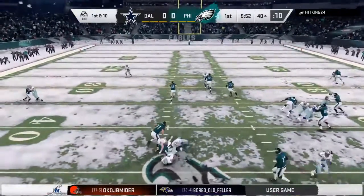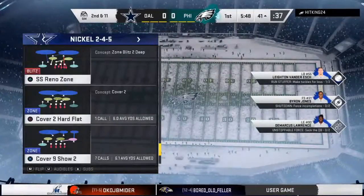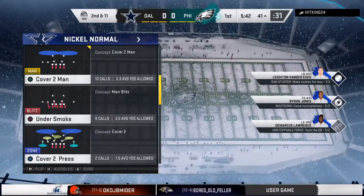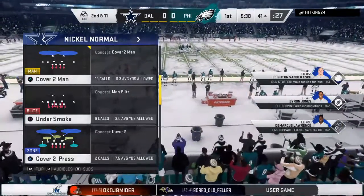Now a handoff here to his running back. And he is going to be stopped cold behind the line of scrimmage. That's going to go as a loss of a yard, and it'll be second down. Brings up 2nd and 11 at the 41-yard line.